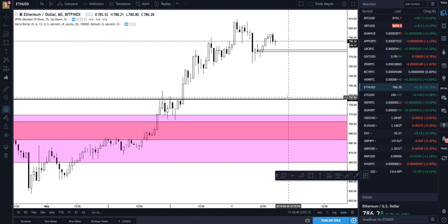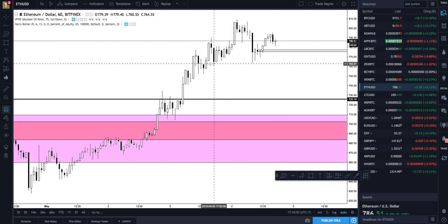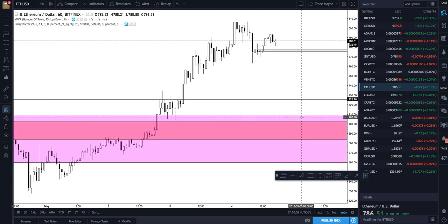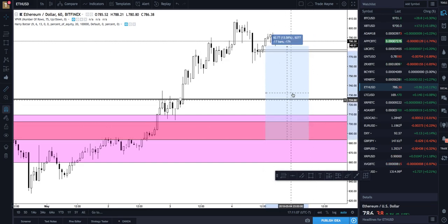I would probably have bids from 725, and depending on what Bitcoin does, this could get blown out. We could go down here. Anything, again, I think above here, we're targeting 900. Anything from here to up here, I would be setting bids, targeting 900. It's a big range, but you scale in, you scale out. I might have bids down here that never get hit.